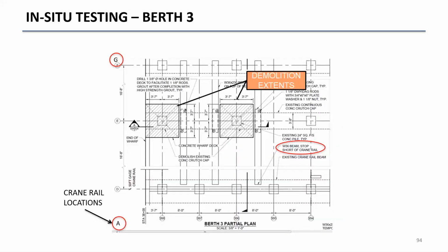Looking at the demolition extents in berth 3, since this was a 2A slab, we ended up using a smaller demolition area around to get access to the piles, but we had to use steel strongbacks and W36 beams on top of the deck to spread the load out to adjacent piles and crane beams. Again, we couldn't take the ship to shore crane rails out of service, so we tested the interior piles, if you will. I'll show you that in just a second in the section view. That's again why we had a longer closure time, just because of the construction differences and the reconstruction duration.